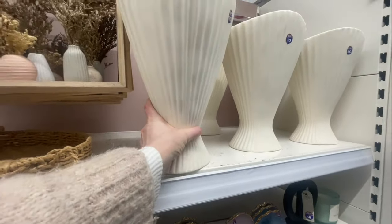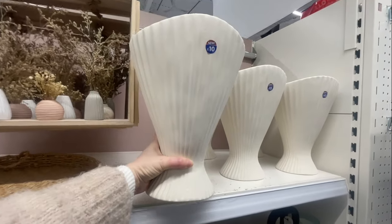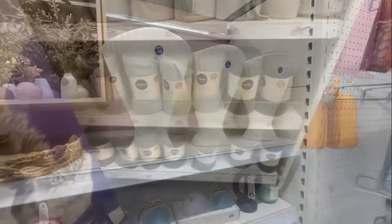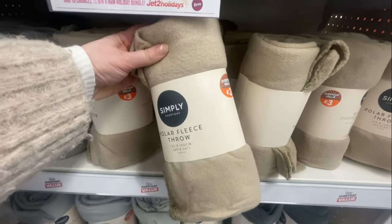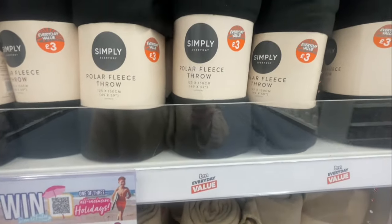This is new. I have seen this on their social media. It was £10 and it was absolutely huge. I just think with the display flowers in, that would have looked beautiful. And then I'm just going to show you these throws. These were an absolute bargain. They were £3 each. They did have an array of colours.